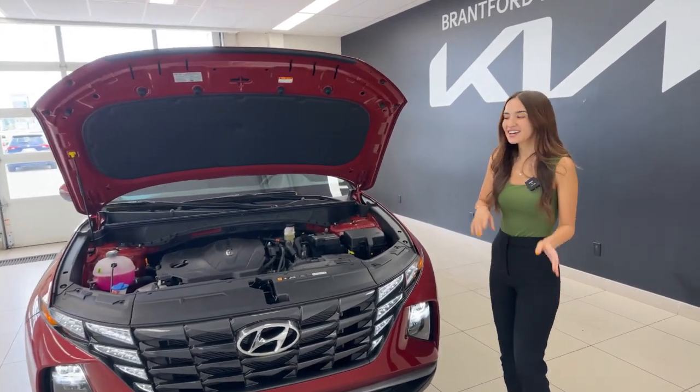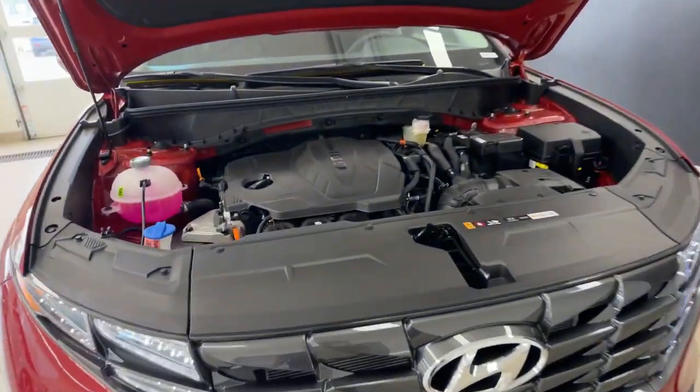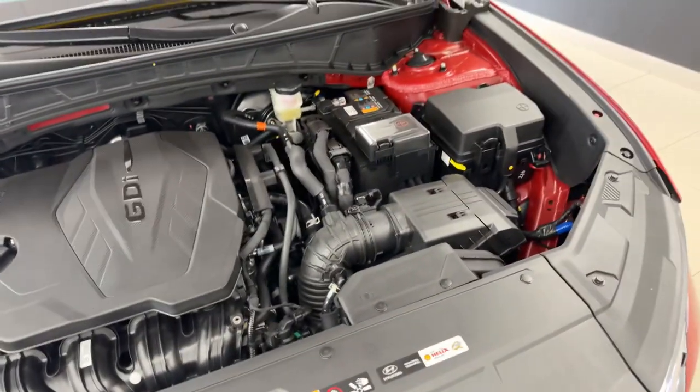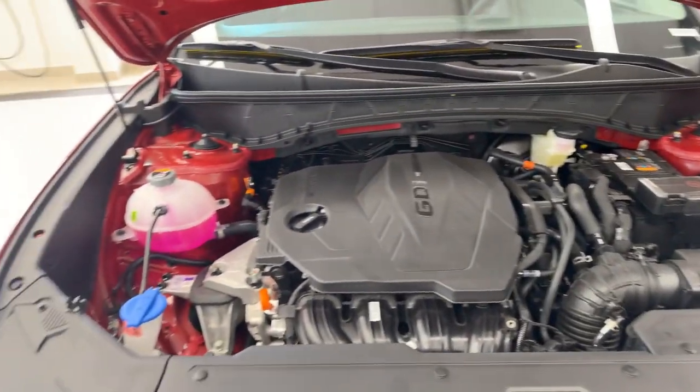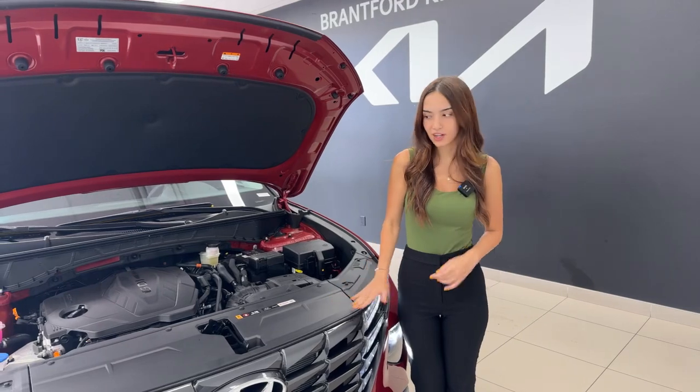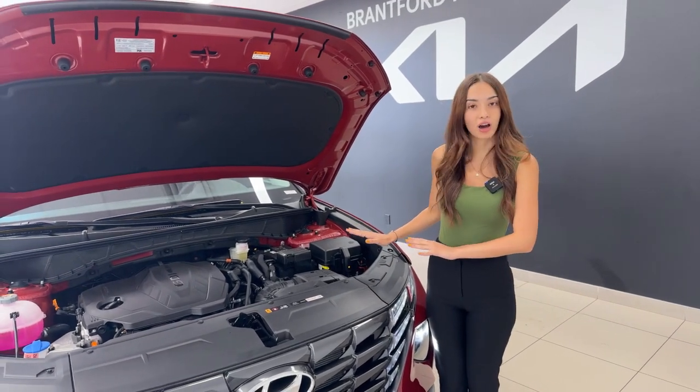Fine. All right, so what's under the hood? Okay. For the Tucson, if you're getting the straight up gasoline, so just the internal combustion engine, you're going to get a 2.5 liter 4-cylinder gasoline engine. The horsepower is 187 and the torque is 178 pound-feet of torque. You also have an 8-speed automatic transmission.